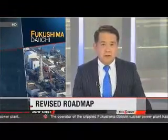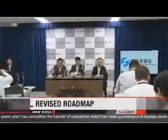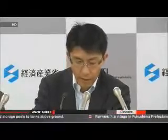Japanese engineers may be able to start removing fuel from the reactors at the Fukushima Daiichi plant earlier than previously expected. Officials of the government and the plant's operator say they want to speed up the process. They've drafted a new roadmap for getting the work done. The officials jointly released a revised timetable for decommissioning the 4 reactors damaged in the earthquake and tsunami 2 years ago. The plan covers various scenarios for removing the melted nuclear fuel from 3 of them.